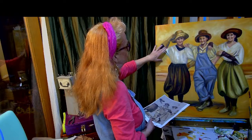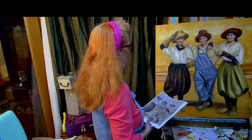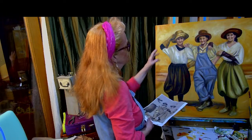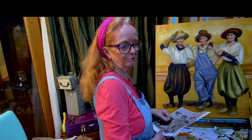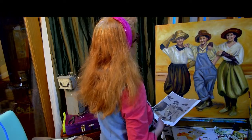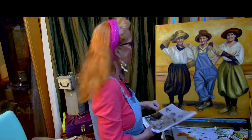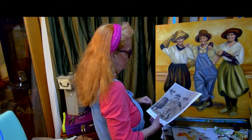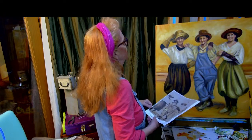Now this one is done in oil, and I just love it. I really, really like it a lot. So still some work to do on the hands, because they look kind of like little mushed up mittens with fingers on them. I think she must have been doing some clam digging, don't you? I'm not really sure why she was wearing these big old bulky gloves, but they're pretty cool.